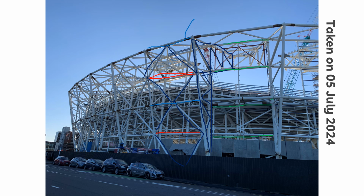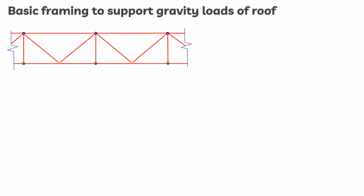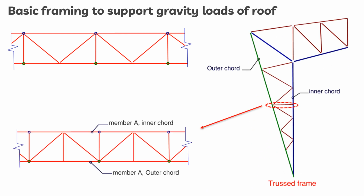Now let's move on to another part of the basic framing that I haven't touched upon in the earlier picture. Now let's discuss it. Let's take a look at what it is.